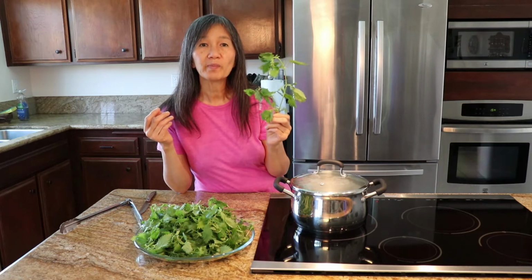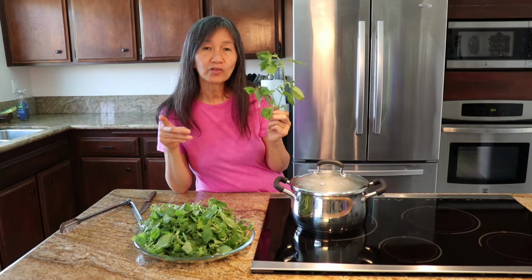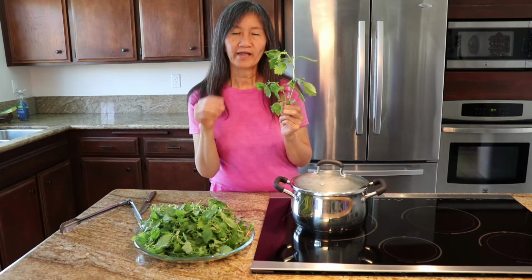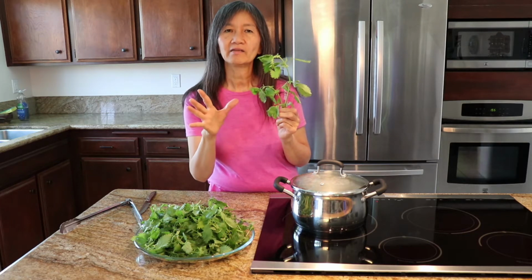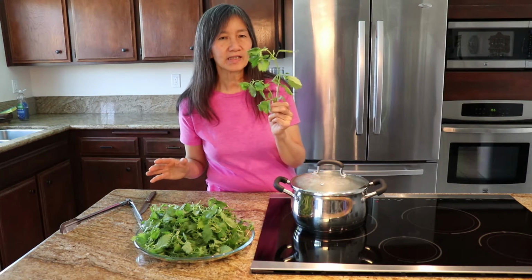It's also good for people that have an enlarged prostate. Eating this will help your prostate go back to normal. It's also good for people that have prostate cancer, and also for people that have breast cancer. Remember that prostate and breast are part of the sexual organs, and the kidneys guard the sexual organs. Because of that, it is just amazing.